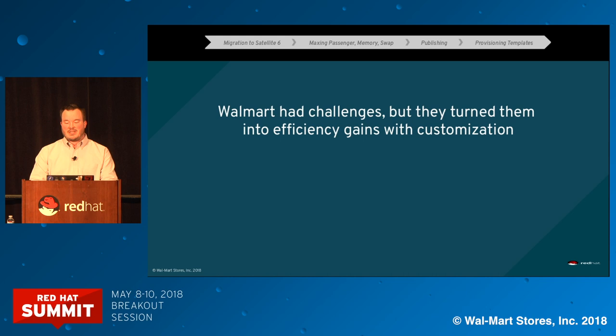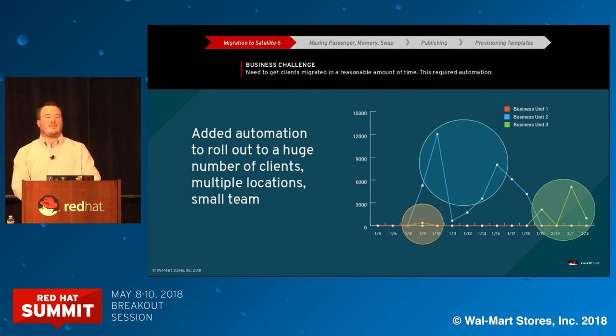This is a pretty good representation of our rollout as time progressed. We started in January of last year, and we wanted to be mostly done within about 2 months. We had this bulletproof client registration process. We had Puppet managing it. We had the ability to roll it out into groups. So we started in test and dev and tried to figure out how this was going to work.